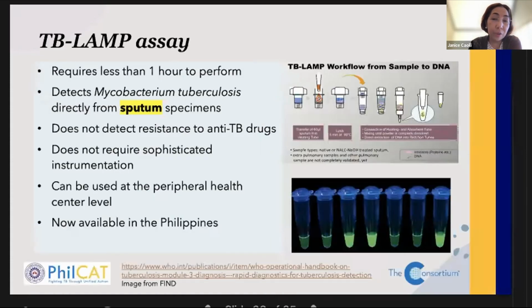Okay? Ngayon, if we don't have Xpert, some laboratories actually have the TB LAMP assay. So TB LAMP is like Xpert, it's also WHO recommended. It has a moderate sensitivity and high specificity for tuberculosis. But compared to smear microscopy, mas sensitive pa rin ang TB LAMP. So ano bang ibig sabihin ng TB LAMP? No? TB LAMP is an acronym for TB loop-mediated isothermal amplification assay. It is a manual assay. It actually requires, according to the manufacturers, just less than 1 hour to perform. And it can detect MTB directly from sputum specimens.